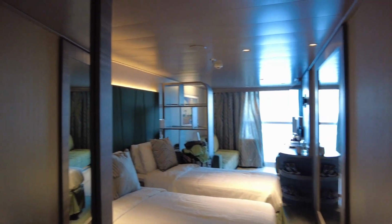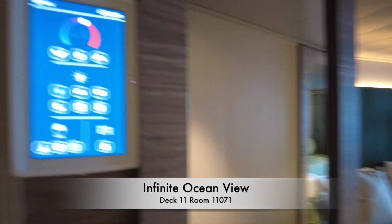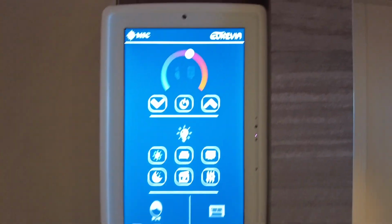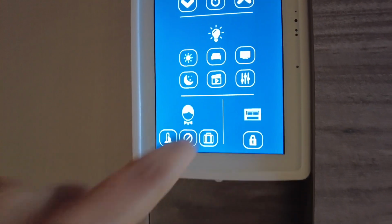As soon as we got on the ship, we were notified that we're able to go to our stateroom, drop our bags off, and then leave. Your key is on the handle of your door, but the crew isn't finished with the rooms yet, but you're able to drop off your bags, leave, go get breakfast or lunch, and come back.